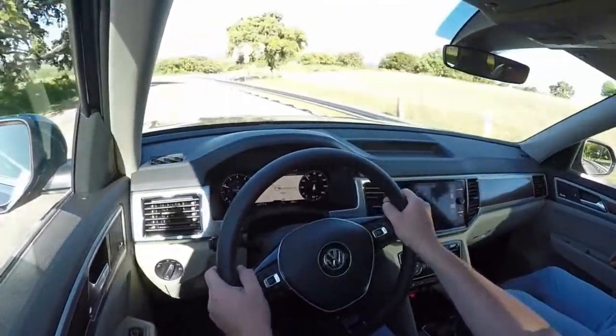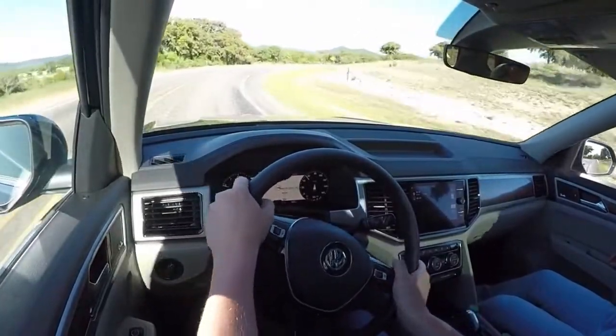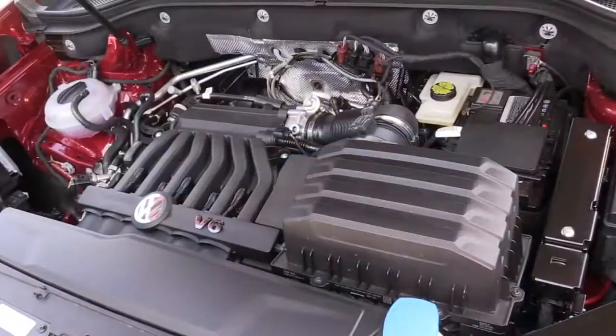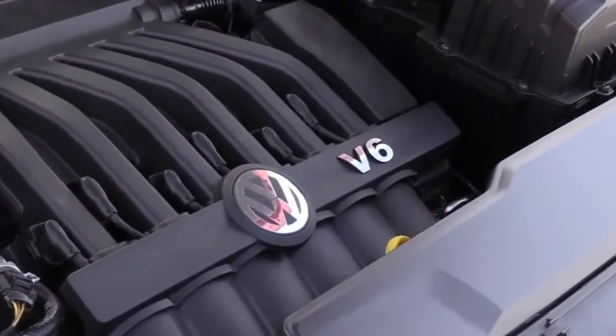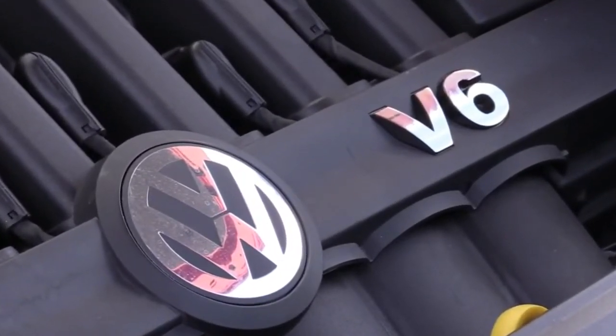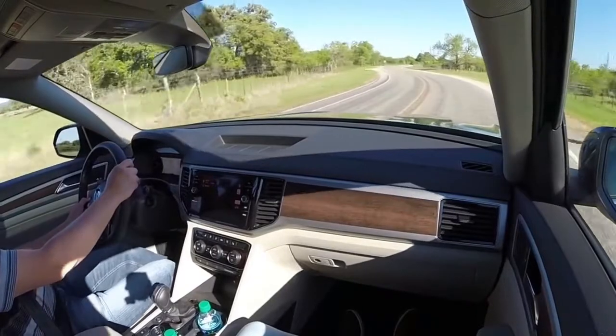At the time of this video, all-wheel drive is an exclusive option for the V6. There's no word yet on whether it will be offered for the 4-cylinder. Irrespective of the trim level, the Atlas can be equipped with either engine or drivetrain option, except for the SEL Premium, which is only offered with the V6 and all-wheel drive.